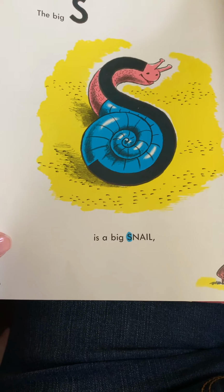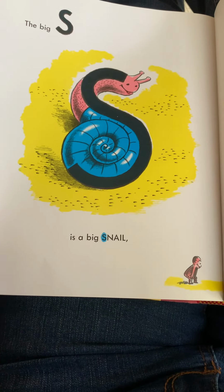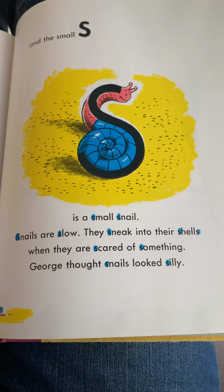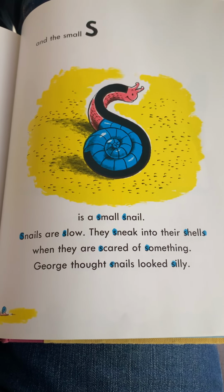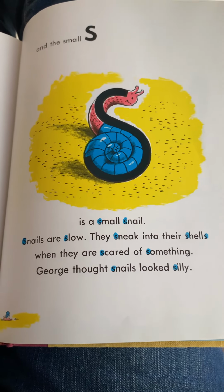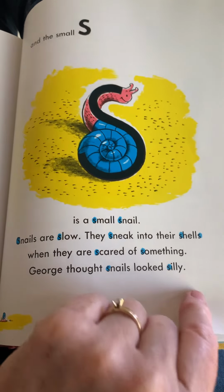The big S is a big snail. And the small s is a small snail. Snails are slow. They sneak into their shells when they are scared of something. George thought snails looked silly.